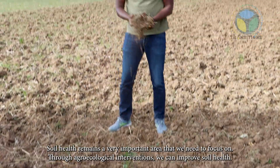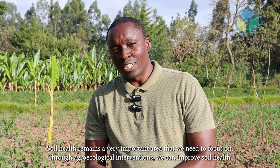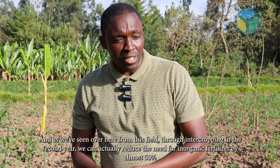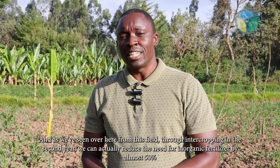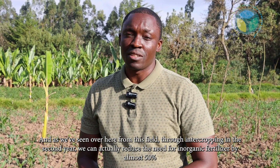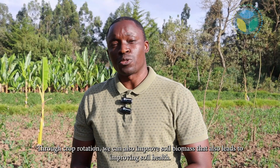Soil health remains a very important area that we need to focus on. Through agroecological interventions, we can improve soil health. And as we've seen over here from this field, through intercropping in the second year, we can actually reduce the need for inorganic fertilizer by almost 50%. Through crop rotation, we can also improve soil biomass, which also leads to improving soil health.